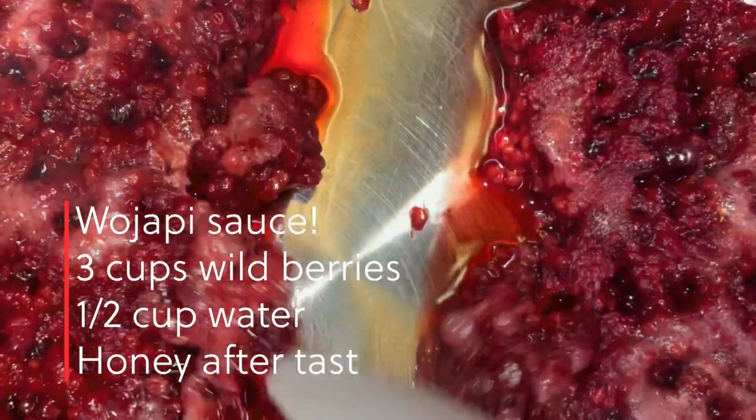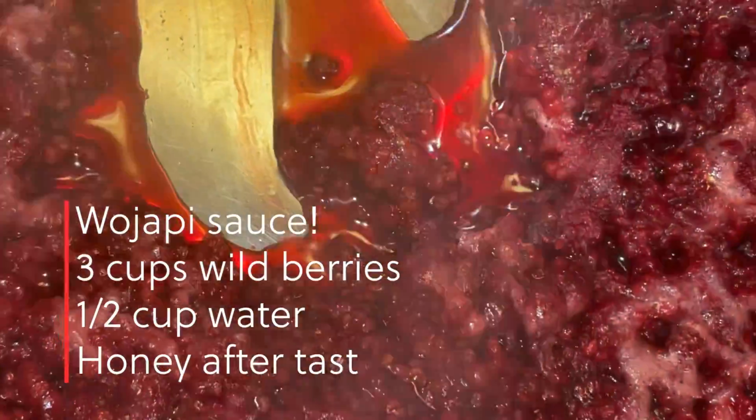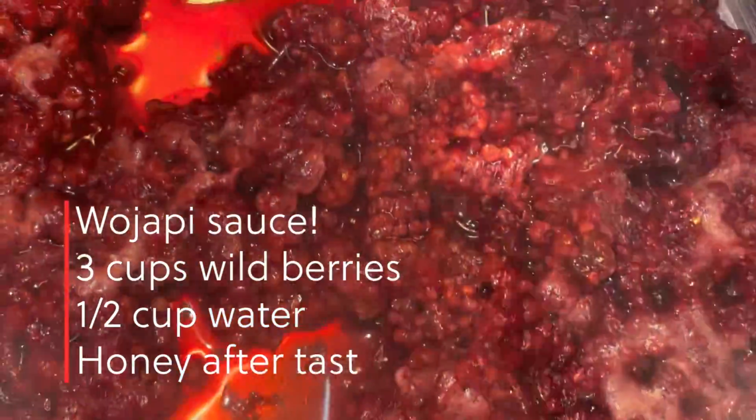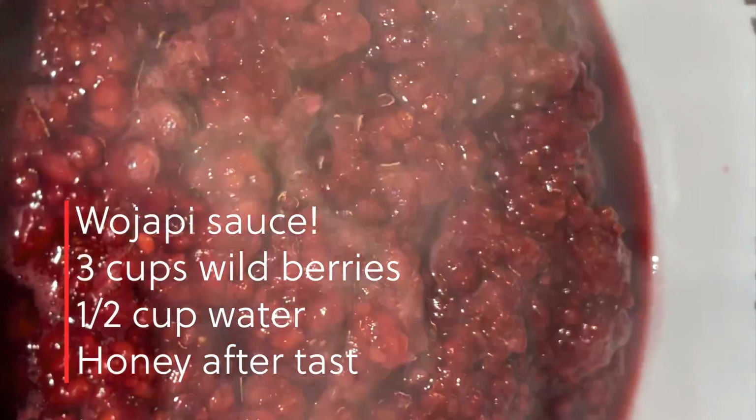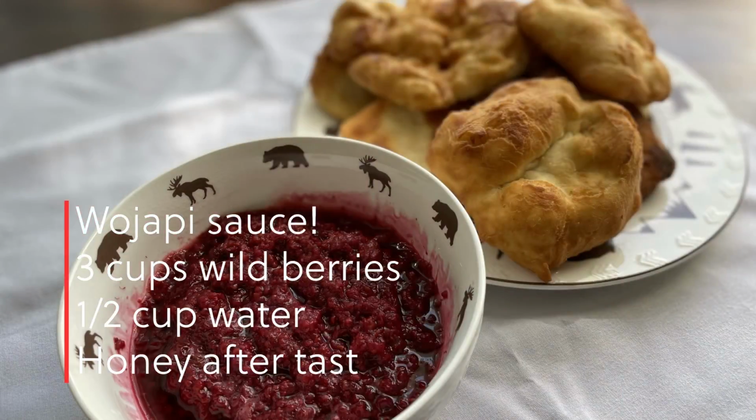We will make our Wojapi sauce a little different. So we have altogether 3 cups of berries, and I put half a cup of water in, cook it down, and sweeten it with 2 tablespoons of honey.